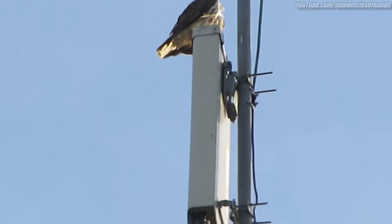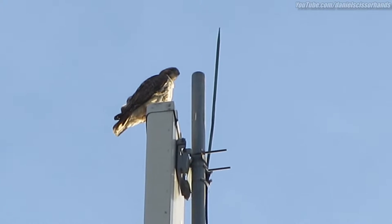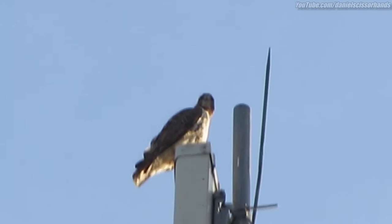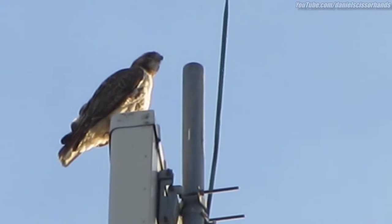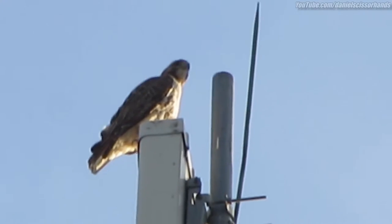No, it's a hawk. Oh, it's a hawk. I'm pretty sure falcons aren't that big. I could be wrong, but I'm pretty sure it's a red-tailed hawk. It might be a falcon, but I think it's too big to be a falcon.